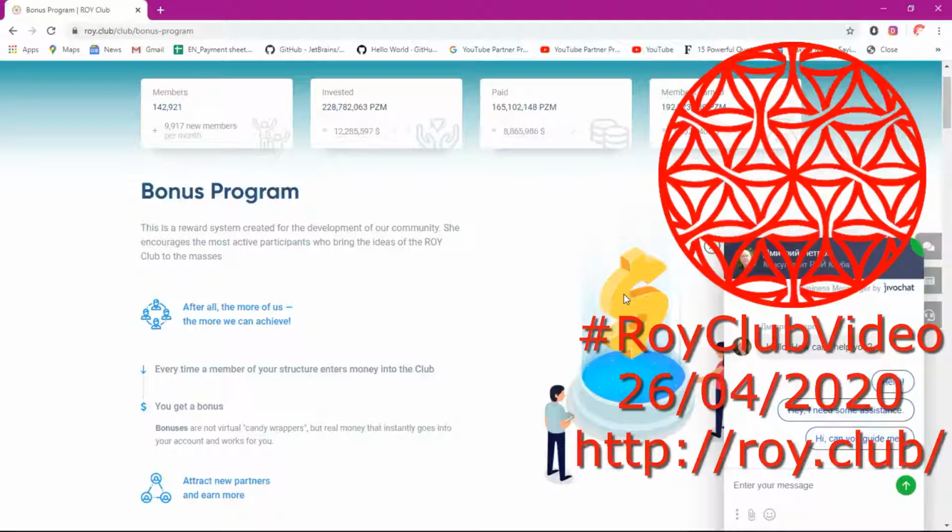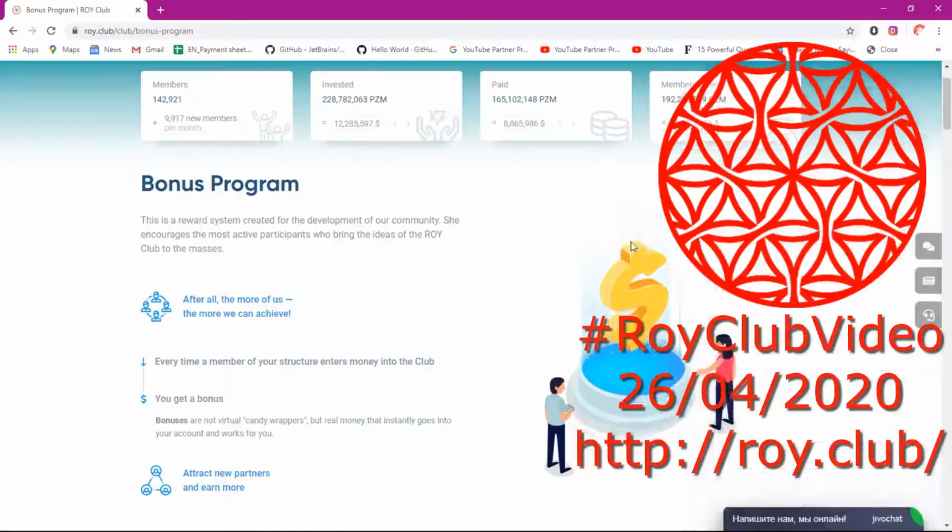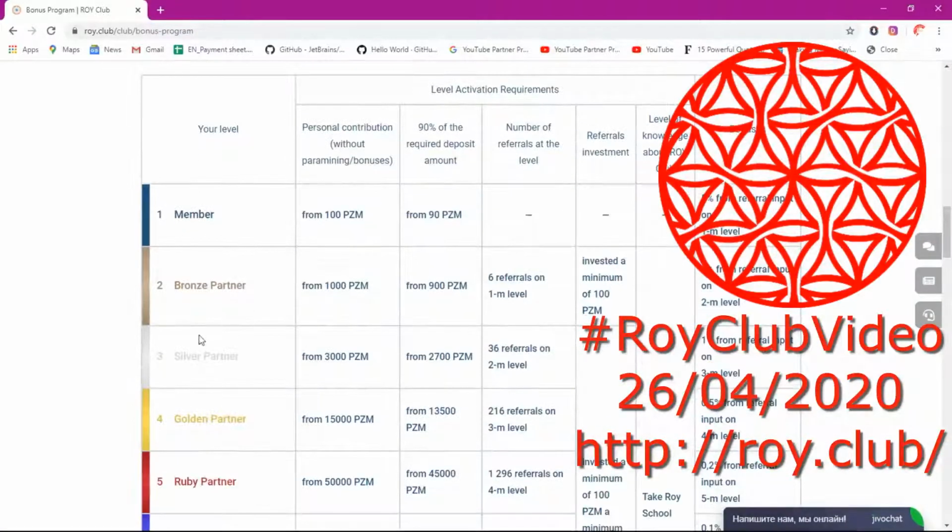Because let me take you down and show you the other table we looked at some time back. So let's say you are a silver partner. Now the level activation requirement for you to become a silver partner is that you have to have 3,000 Prism on your account. Now let's say you had 4,000 Prism on your account, but after some time you withdrew everything and you were left with 90 Prism. Then you have lost the silver level, because the minimum to be on the silver level is 3,000 Prism, but you have only 90 Prism on your account. That means you have lost the silver level. You won't even be on the bronze level, but on the member level.